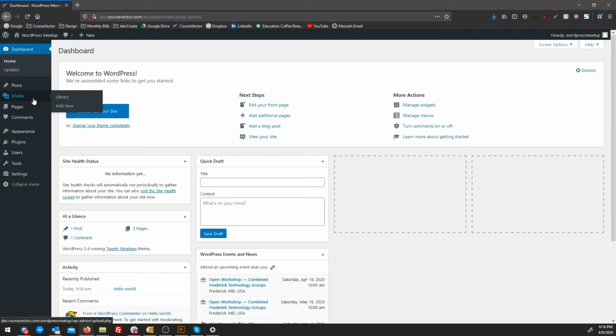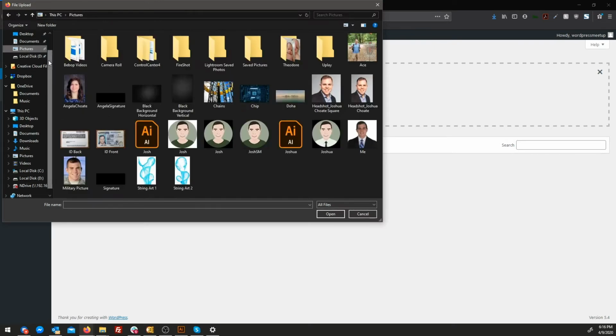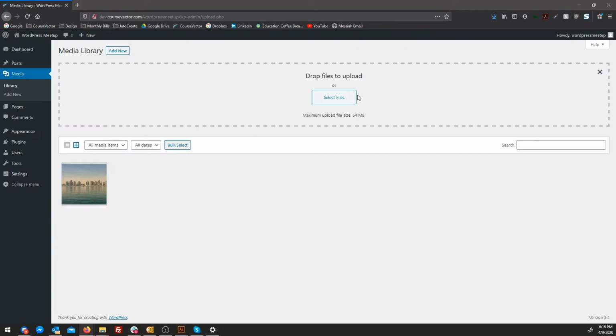All right, and then we'll jump into the media. The media is exactly what it sounds like. It's pictures, PDFs. Very simple to add, but these are used throughout your site. So I'll choose a random picture. I'll use this picture of Doha from when I was deployed. So I added that to my media library. It's as simple as that. You select the files, or you can drag and drop.